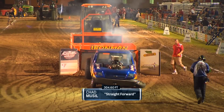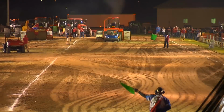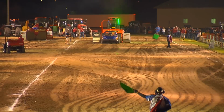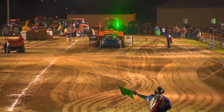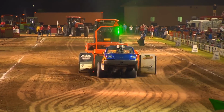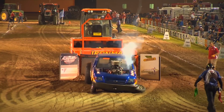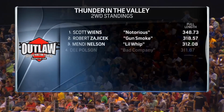Oh, look out. Well, that ain't nothing that a wrecker and a little welding rod won't fix. Well, when you go that high in the air, something's got to change when you come back down. He went 304 feet, .60. A good pull. Just dropped it a little too hard. I don't think it was welded too good to begin with.